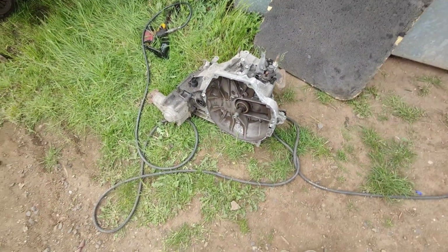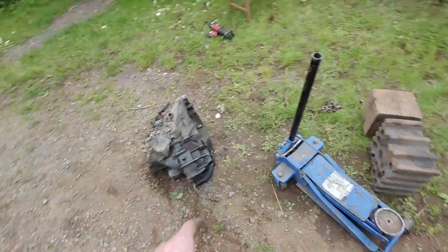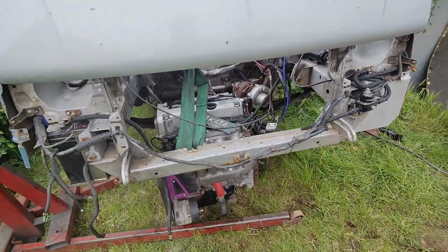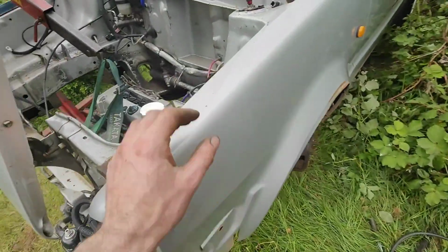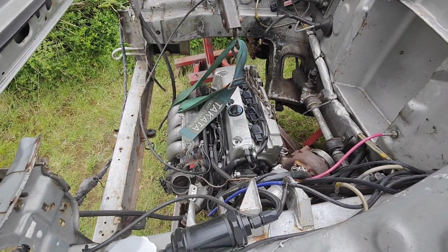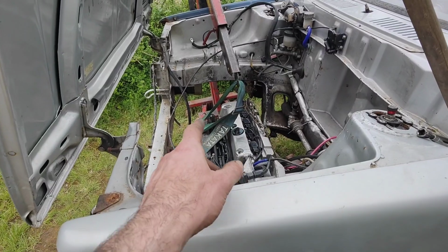We have the gearbox with the transfer case there, and we have the two-wheel drive box there, and we have an engine on the floor. I was certainly not planning on taking the engine out of this car today. The plan was to just get everything ready so I could take it out tomorrow evening after work. But now I'm in a situation where I've got the crane out. At least the engine's on the floor.